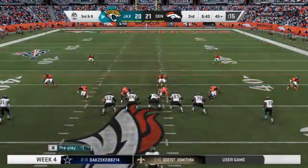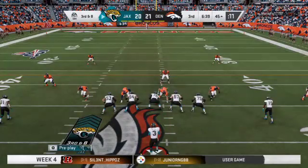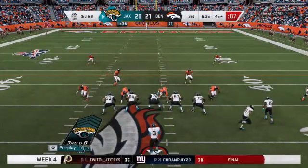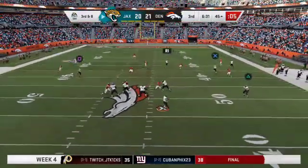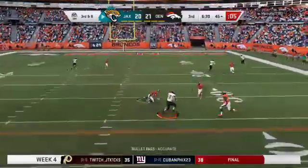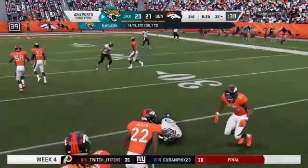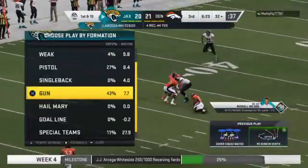And the line to gain here is the 37 on third down. Now it's Wilson. Over the middle, complete to Arcega-Whiteside. And this is going to be another first down as they'll make the tackle at the Broncos' 32-yard line.